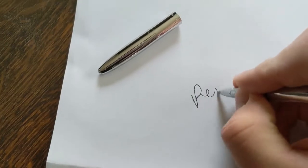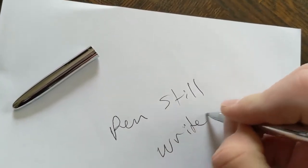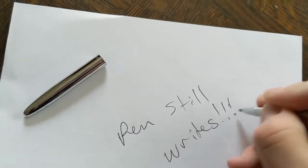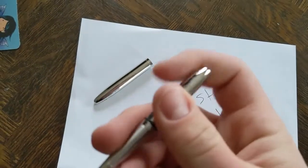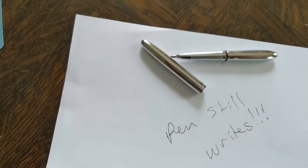This pen is like 100% intact. Let's see if I can write something down. Let's see how it goes. Pen still writes. Oh boy, it's like barely a scratch on it. Gosh, this pen is great.